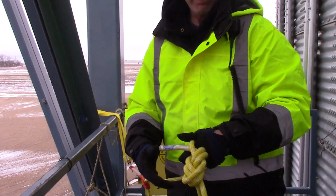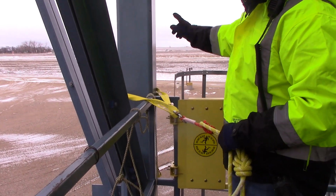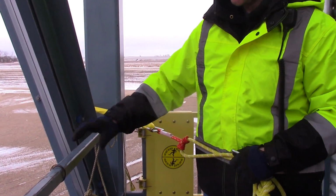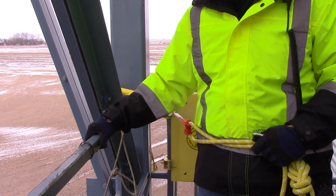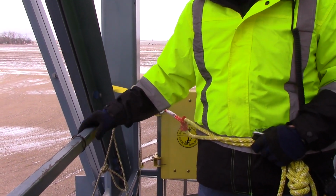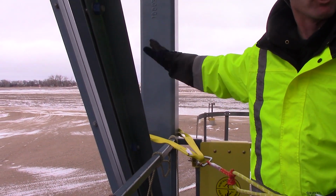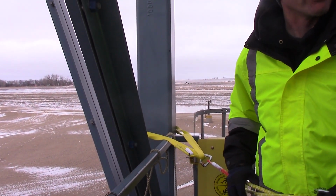So, Trevor, remind me why you picked that beam and not this railing? I picked that beam because we need an anchor point that can withstand 5,000 pounds of pressure. The railing only needs to withstand 200 pounds of pressure in either direction, and that's just not going to be enough to be used as an anchor point. So we picked the sturdiest thing that we know that can basically hold up a full-size pickup, and it's the best option that we have in this case.